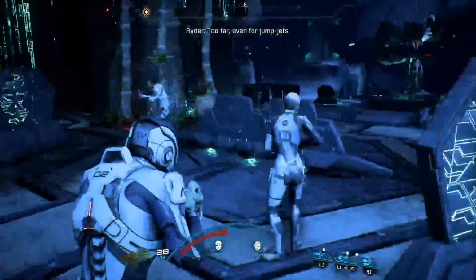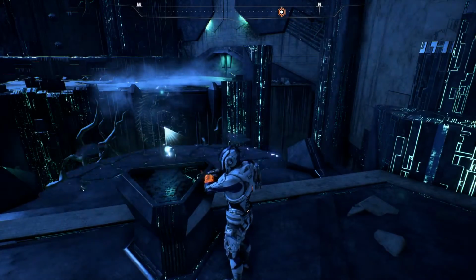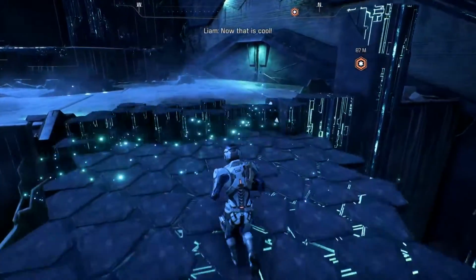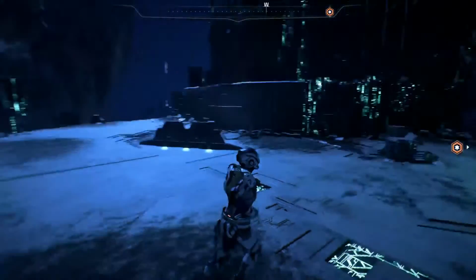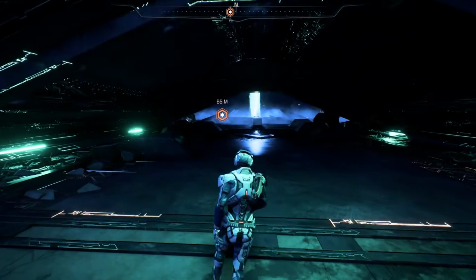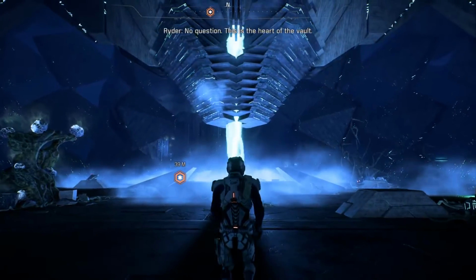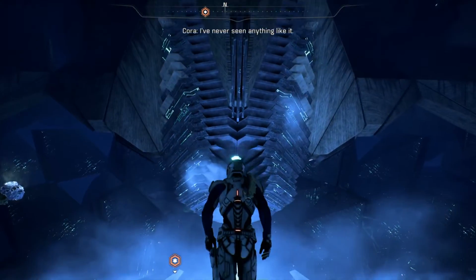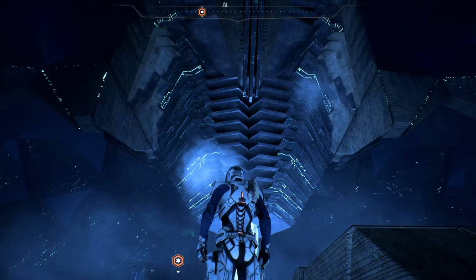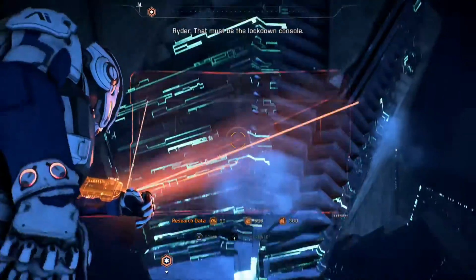Too far, even for jump jets. That is cool. Feel that? This whole platform's resonating with something. We must be close. No question. This is the heart of the vault. I've never seen anything like it. All conduits converge here, Pathfinder. That must be the lockdown console.